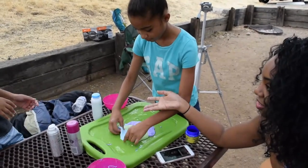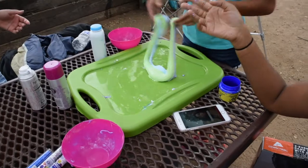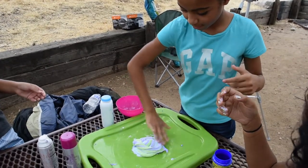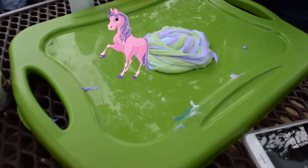Look at Jackie's masterpiece. My unicorn. Hurry, swirl it before it mixes. Hurry, go, swirl it. Woo! That's pretty. And it's called unicorn poop. Yeah, I see the poop now.